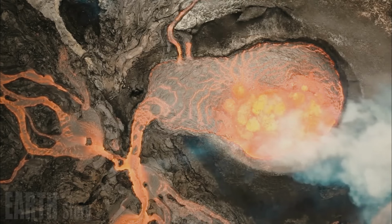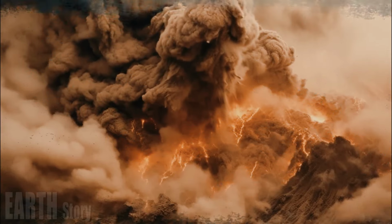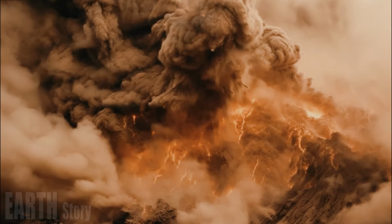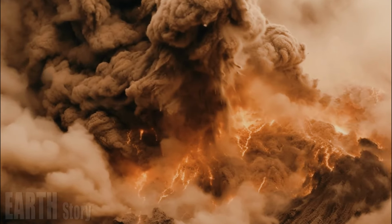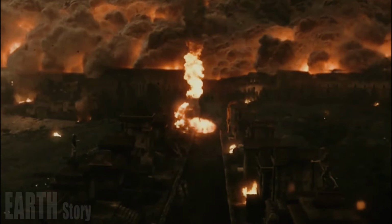Volcanic eruptions can have negative impacts. So what if we took extreme measures to prevent it? How can we drill volcanoes? What are the benefits of doing this? And what if everything goes very, very wrong?